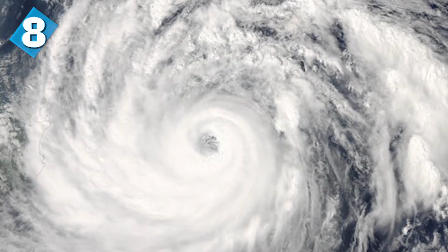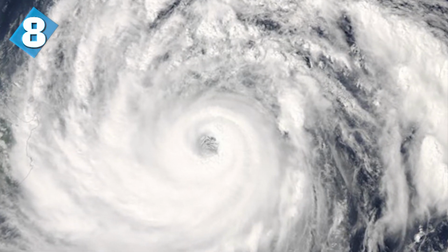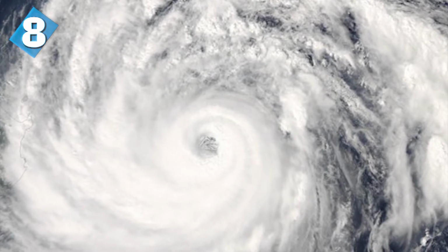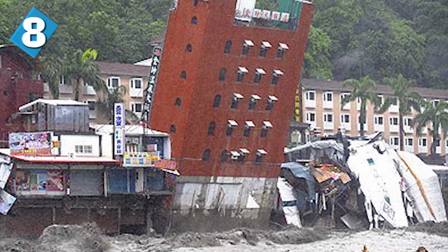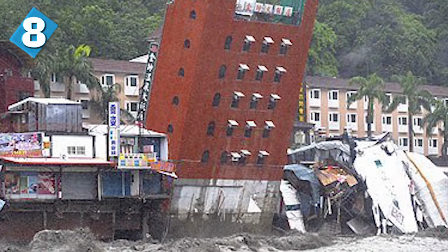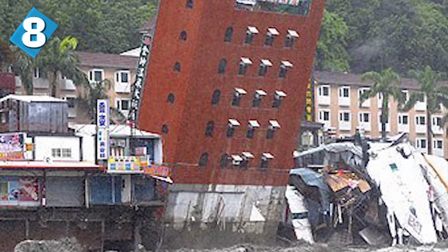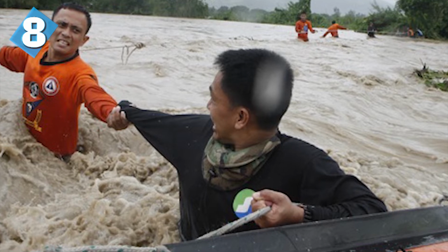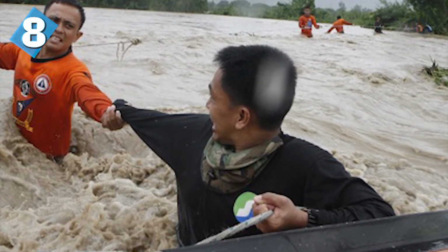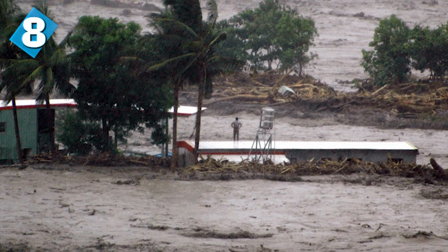Typhoon Morakot comes in at number 8, formed in 2009, and this was a Category 1 typhoon, and it had a diameter of 1,200 kilometers. Morakot was one of the biggest to hit Taiwan. Its 90-mile-per-hour wind speed may not seem that dangerous, but it moved very slowly, which had it cause a lot of damage. Over 100 feet of rain fell, causing massive flooding, and the storm also affected other Southeast Asian countries, including China and Japan. Total, Morakot cost over $6 billion in damage.